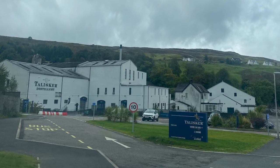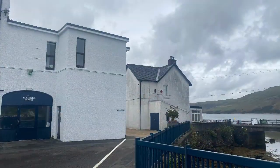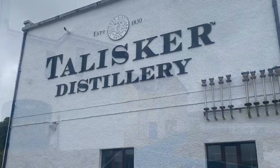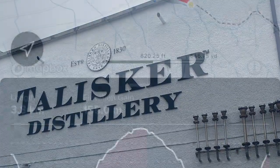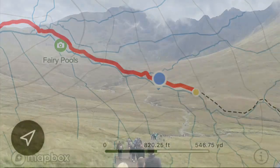I then was excited to find my third and final closed distillery. Yay! I really wanted to go into Talisker, so this was a little bit annoying, but at least I saw it from the outside. Time for a little walk here at the Fairy Pools.